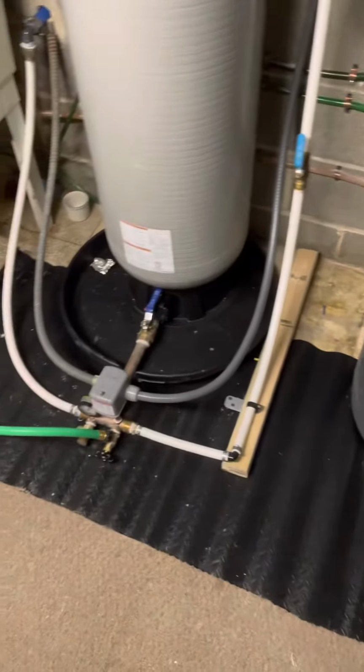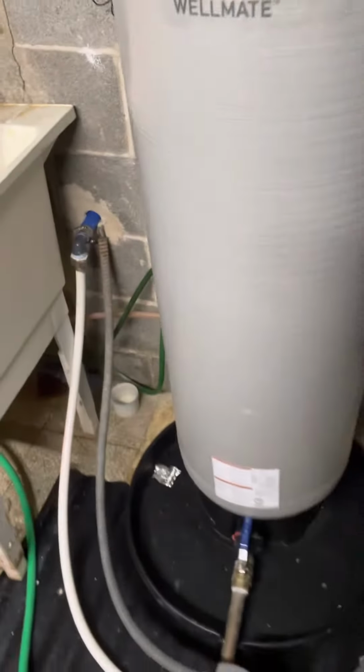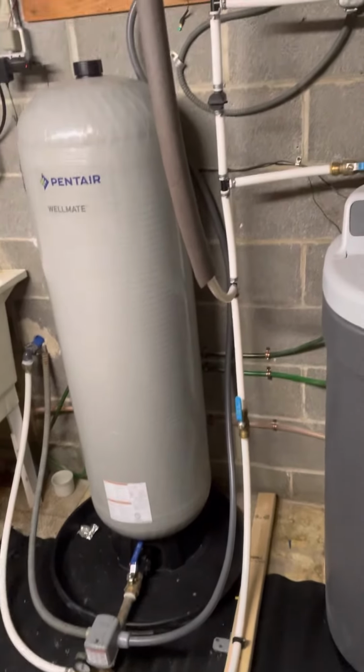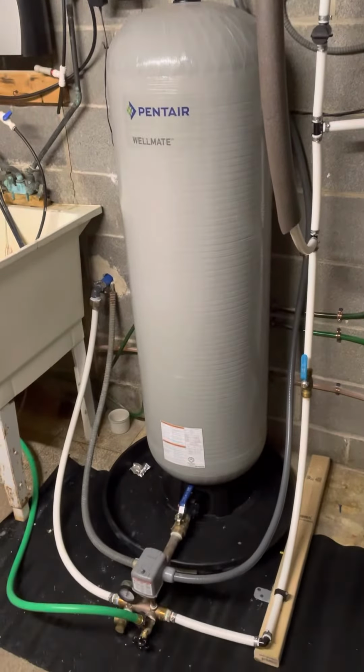This is not my kind of work, but they had an issue with the well pump where it was actually blown out outside and leaking everywhere. So that well company I used came in. Did some stuff. This is kind of a temporary setup. They're gonna come in and end up hard piping it, making it look a little bit cleaner.